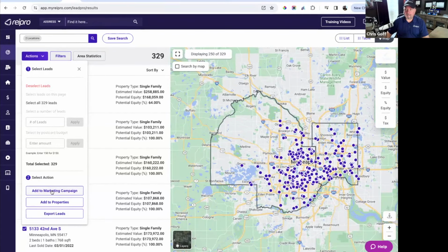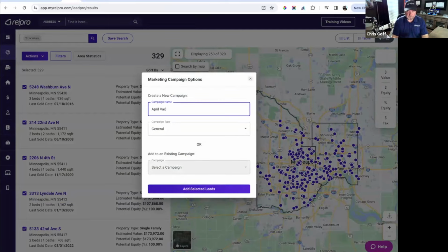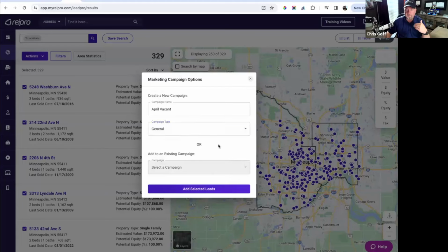We're going to add to a marketing campaign. So I want to take these leads to a marketing campaign, put them all together. So I'm going to go up and here's what I want you to do. We're in the month of April. So this is your April vacant list. Next month will be your May vacant, June vacant, and so on. The campaign type, because we're using absentee plus vacant, just keep this as general. And then go ahead, we're going to add these selected leads.